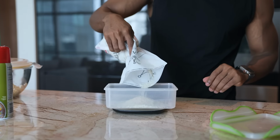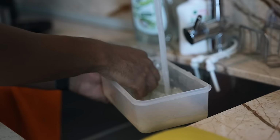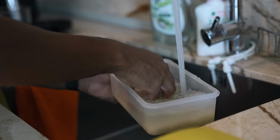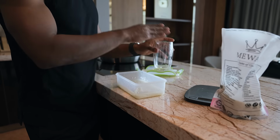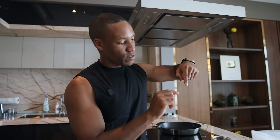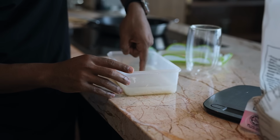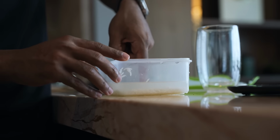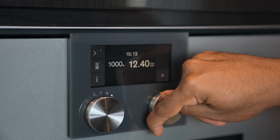First, we're going to prepare our rice. Now, all I'm gonna do is wash my rice. So we've washed the rice. This is the trick so you know exactly the perfect amount of water to add to your rice. When you have your rice on a flat surface, you want the water to get to this level here on your finger from the point where you touch it. We'll cover the rice, turn on our microwave, and put it in the microwave for 12 minutes.